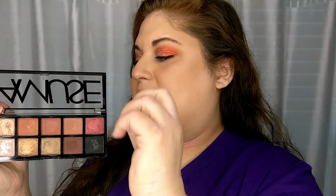It is a palette that I picked up on Shop Miss A. It is the Amuse brand palette. This is their 10 pan palette, and as you can see, it is a very neutral sort of color story. It looks warm tone, but it's not really warm tone. I think it's more on the neutral side.